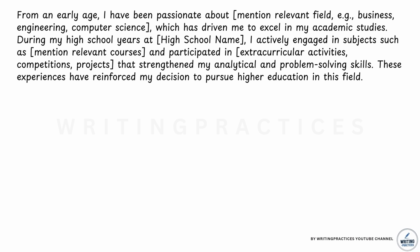For example, if you're applying for a computer science program, you could mention that you took advanced math courses, participated in coding competitions, or built your own software projects. If it's a business degree, you might discuss leadership roles in school clubs, entrepreneurial experiences, or participation in business-related events.